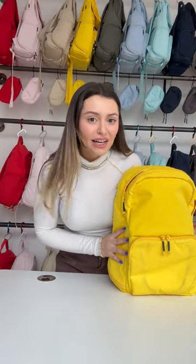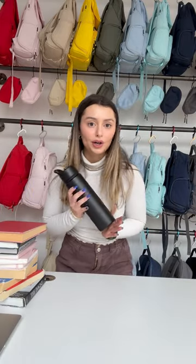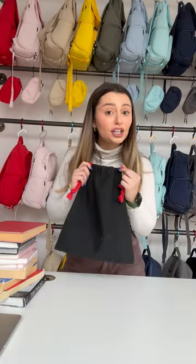Will it fit 10 books, a laptop, a big lunchbox, a water bottle, a phone, and an extra small bag for sport? Let's find out. All right, guys, so today I think I'm feeling the Brevity backpack in lemon yellow. We have our laptop, 10 books, water bottle, phone, big lunchbox, and our extra small bag for sport.